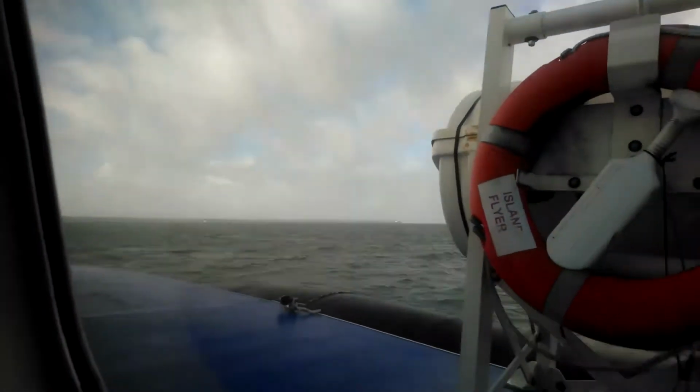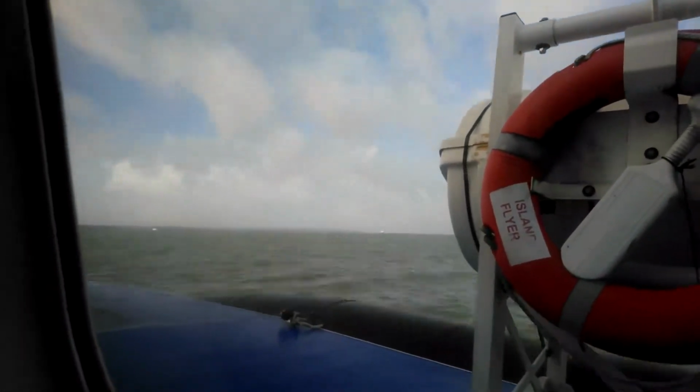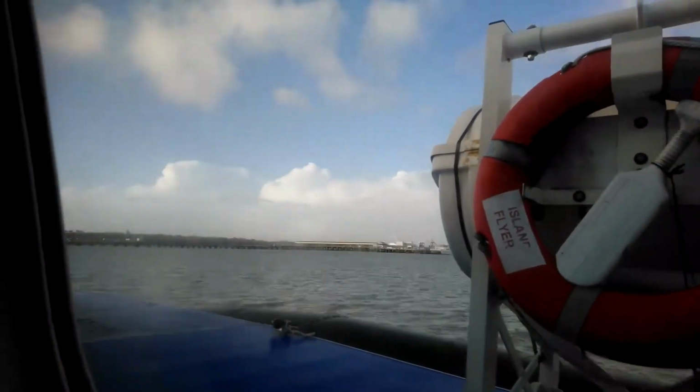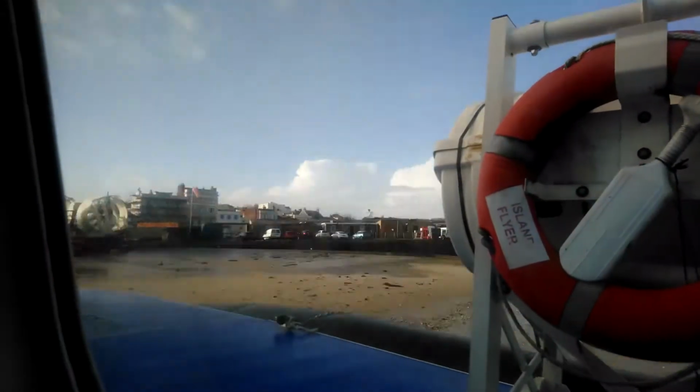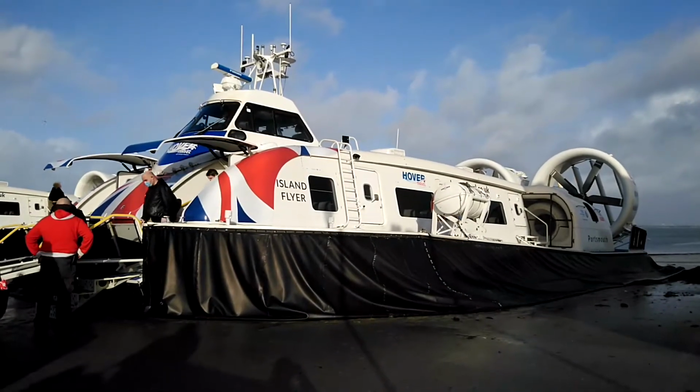It's now the world's last, but this service to the Isle of Wight is running regularly with modern hovercraft and it looks quite popular. There are good views over the Solent with Portsmouth, the Solent Forts and Ryde Pier coming into view, and all too soon we arrive at Ryde Hoverport.